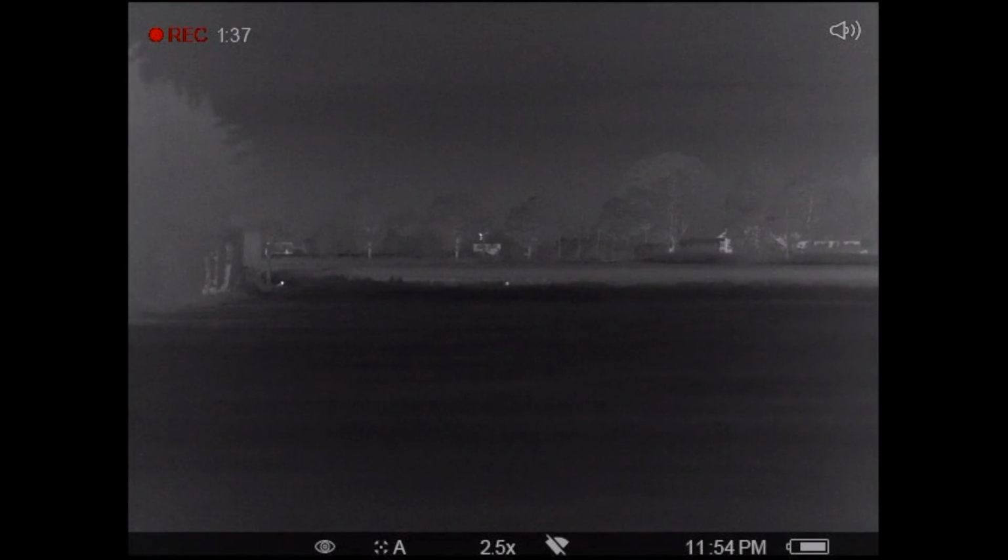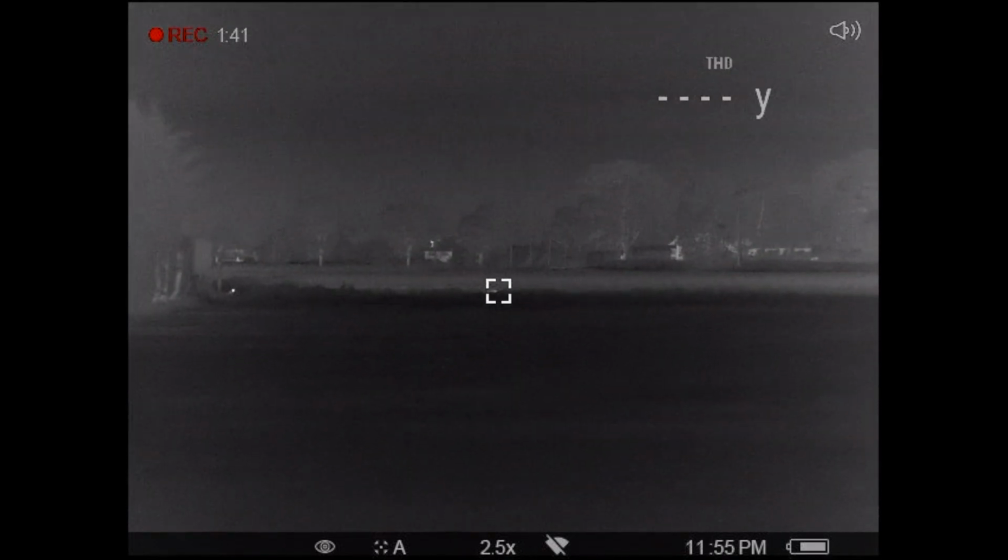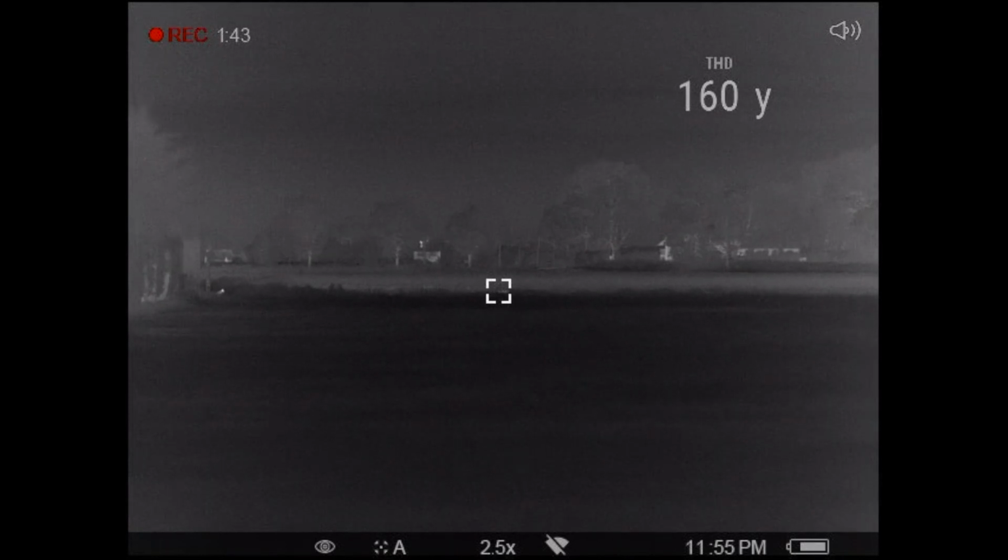Scanning with the thermal, there is actually a cat in the bottom left of picture there. I've seen that one already, as I see something walking along the field there, as you can see at 160 yards. So I get myself ready, turn off the thermal and have a little look through the night sight to see if I can get a good eye shine back confirming whether it is or isn't a fox at this stage. I also then quickly flick the caller on and see if I can get it to come to me.